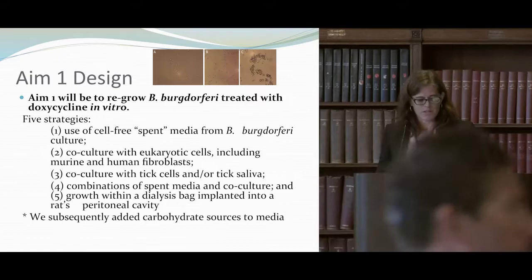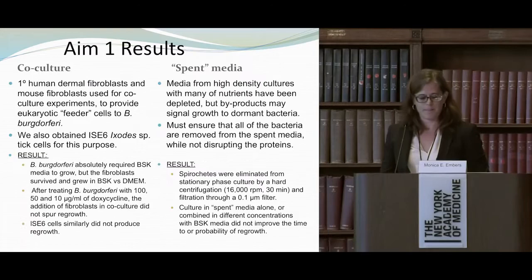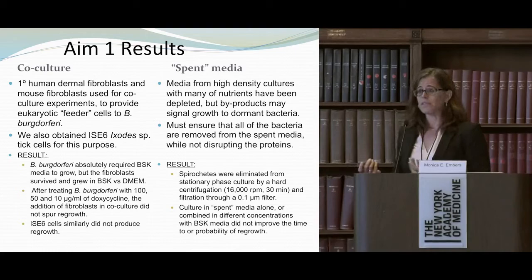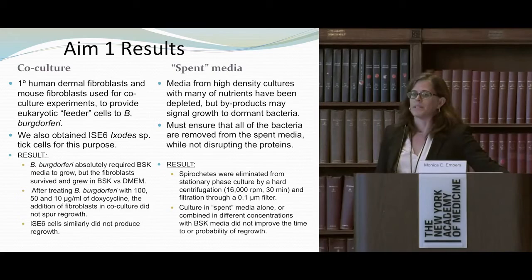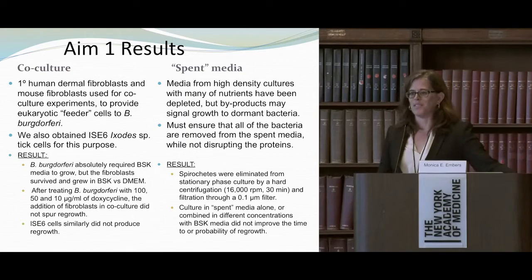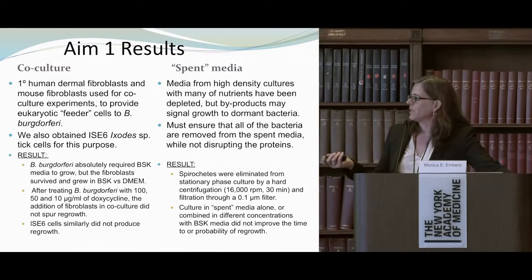Subsequently, we added carbohydrate sources to the media. So what's the rationale for this? Campylobacter has been known to be resuscitated by the use of intestinal feeder cells. And so we used human dermal fibroblasts and mouse fibroblasts, thinking that the Borrelia grow real nicely in the skin. And we also used tick cells to mimic the tick environment to see if we could spur growth. And unfortunately, we did not see any improvement in growth after using these feeder cell environments. We did learn that Borrelia absolutely required BSK, so if you tried to use the culture media from the fibroblast cells, they didn't grow. And the tick cells similarly did not produce regrowth.